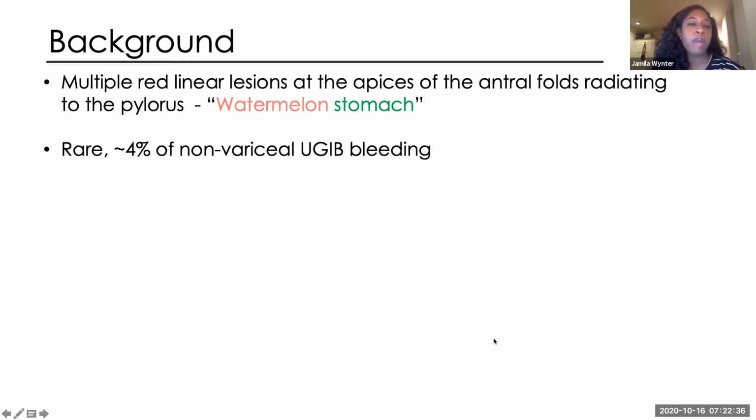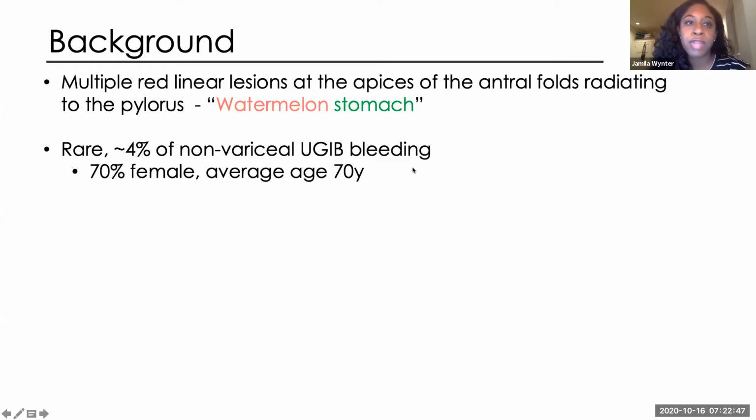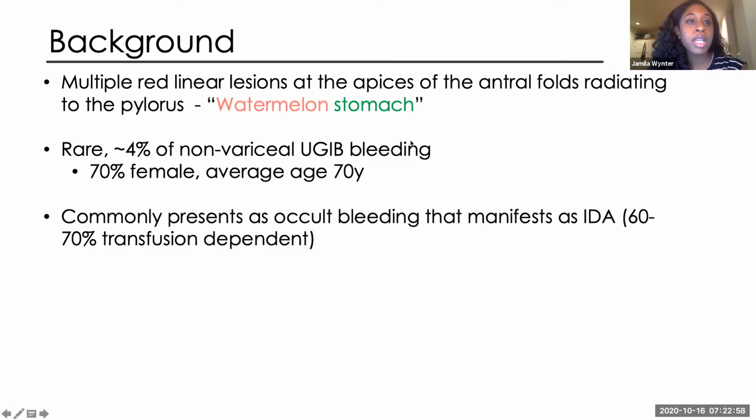It's actually quite rare. About 4% of non-variceal upper GI bleeding will be GAVE, and almost always it presents in a woman at the average age of 70, similar to the patient that I presented to you earlier. She was actually kind of a classic textbook patient for this particular case. It commonly presents as occult bleeding that manifests as iron deficiency anemia. And so patients, usually about 60 to 70% of them, become blood cell transfusion dependent. It doesn't commonly present with overt GI bleeding, similar to my patient. So she was a little bit atypical in that sense.